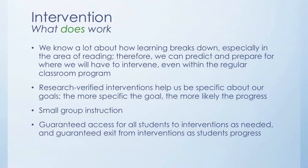Okay. Here's what we do know works. We know about how learning breaks down, especially in the area of reading, and again, like I said before, because we can then pretty much predict where those breakdowns are going to be, then we can intervene and we can use the regular classroom program and those small groups to intervene. Again, we know that the research-verified interventions work, right? But they have to be very much targeted on very specific goals, and then it has to be like kids that are in those groups.